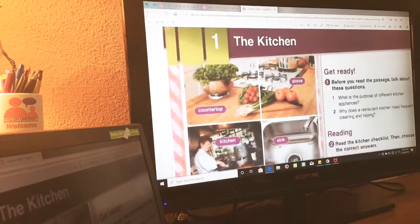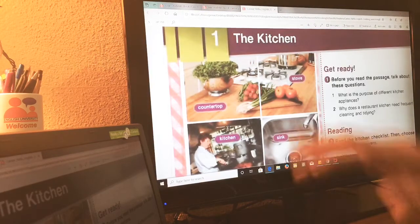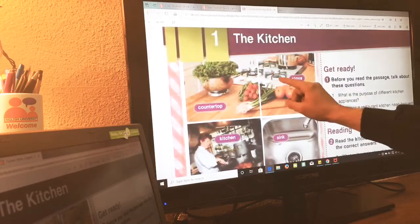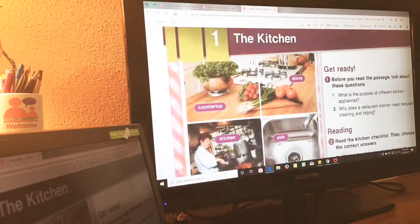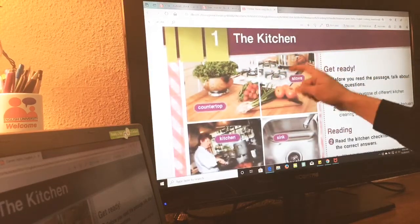I see a stove. Good, repeat, stove. This is the stove. One, two, three. These are called burners. Four burners. This is the back burner. Front, back. Back burner. Okay, in your notebook, draw a little picture with the stove.